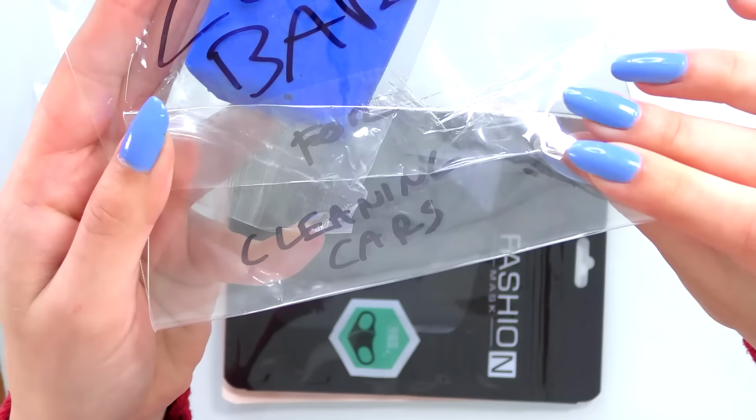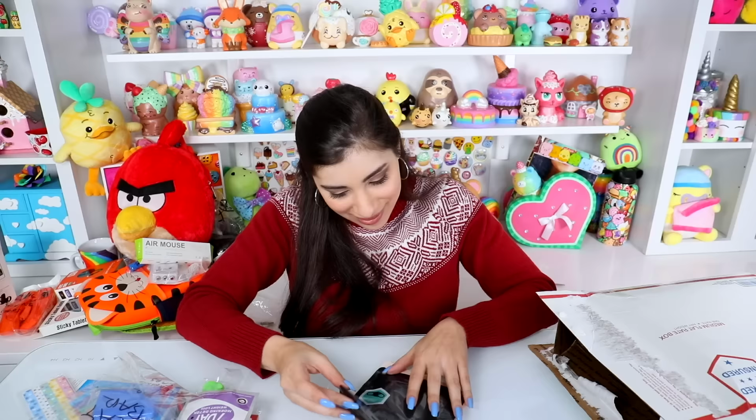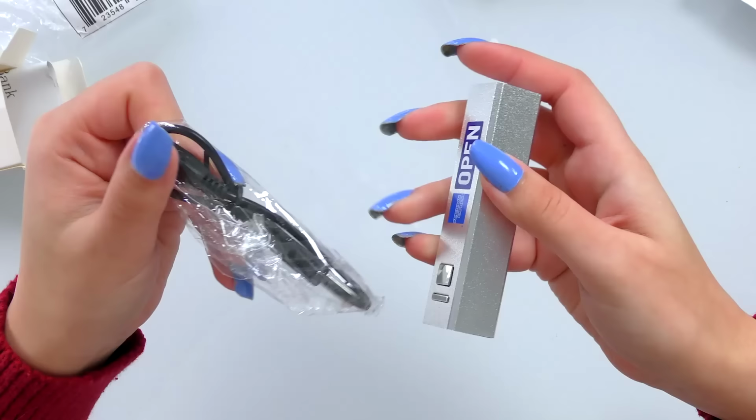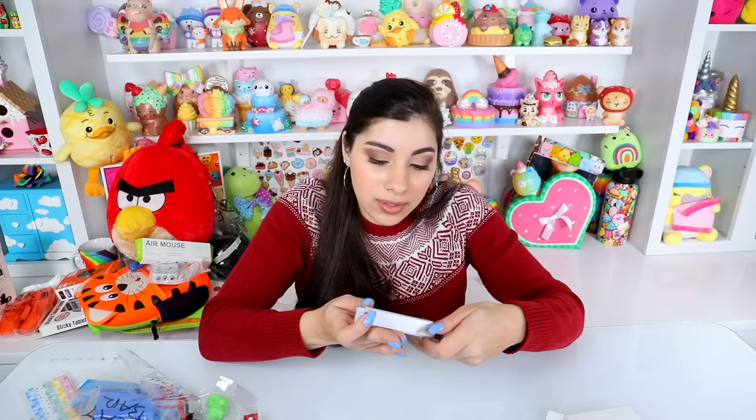What are you trying to say? Clay bar for cleaning cars. Thank you for giving me the gift of chores. This is the last thing. Oh, it's more. I really feel like throwing up looking at this. It's just USB something, something. What have I done?